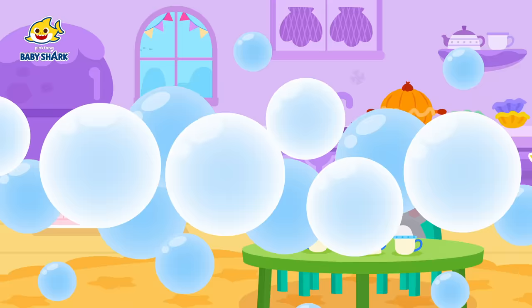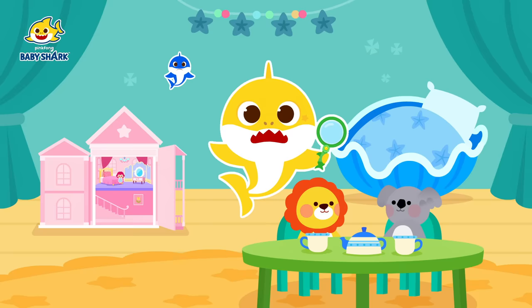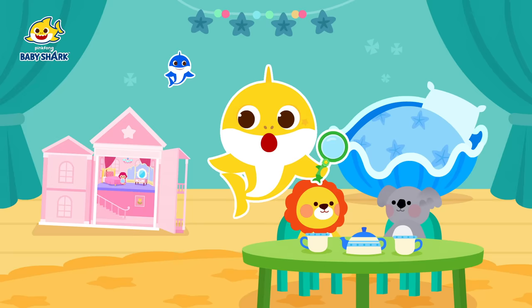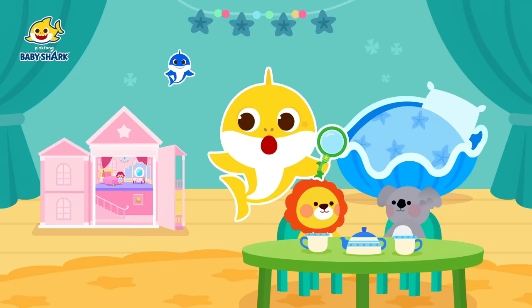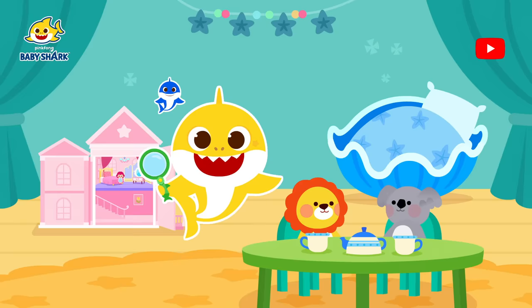Mommy? Grandma? Grandpa? Is there no one here? Daddy, let's look somewhere else. Okay. Huh? Friends, did you just see the dollhouse move? Let's look here. Wow, there's pink everywhere. I'm pretty sure I can find Mommy Shark here somewhere.